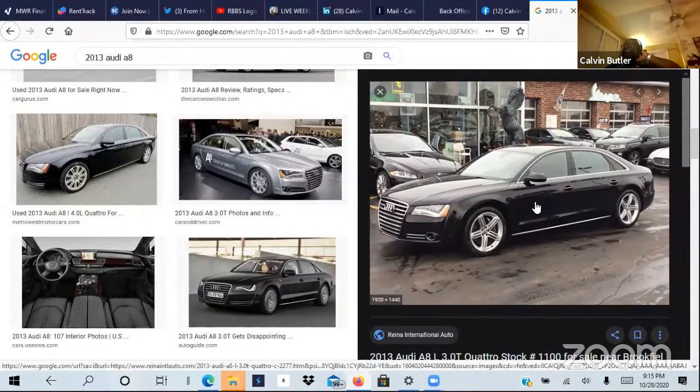We was ready. I was ready to go to the bank and wire the money, the whole nine yards. I had a truck ready to go pick it up, the way to transport it, the whole nine yards. And they just kind of lollygagging around, and we wound up buying the Jaguar. But that's a clean car.